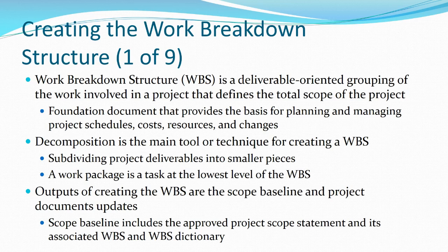So next we're going to talk about creating the work breakdown structure. So what is a WBS, a work breakdown structure? It's a way of breaking down individual steps of a project into deliverables. So when we say it's a deliverable-oriented grouping of the work involved in the project that defines the total scope of the project, what we're really talking about is taking the work of the project down into actual deliverables.